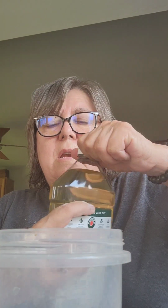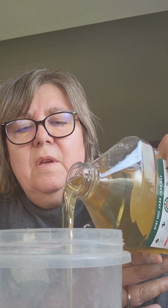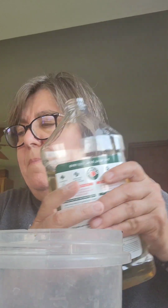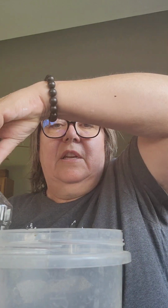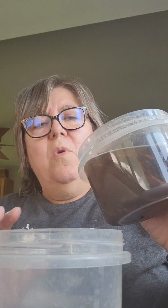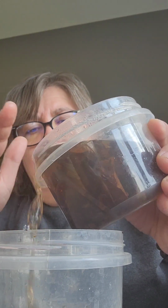You'll take 1 cup of Murphy's soap. This makes it, this is a surfactant, which what it means is it's going to break the surface tension and go into the bugs. And then, look how nice and dark that tea is. And then 1 cup of the tobacco tea.